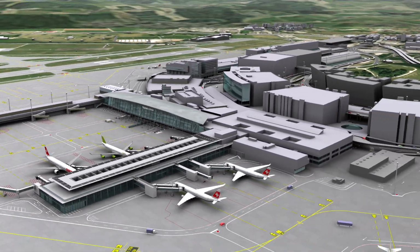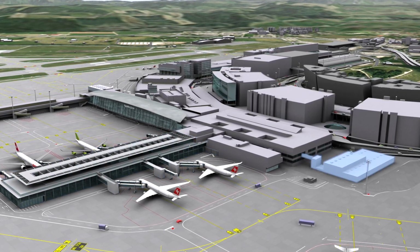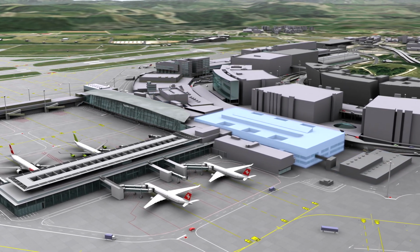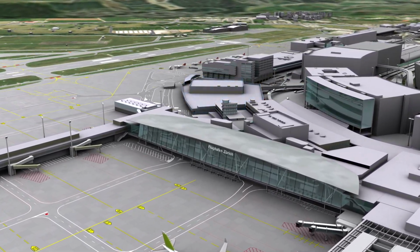In 2010, the completely renovated Dock B resumed operation, and Bus Gate South and the Security Check building were built. In 2015, Terminal 2 was extensively refurbished. In 2020, the baggage sorting system was upgraded and expanded.